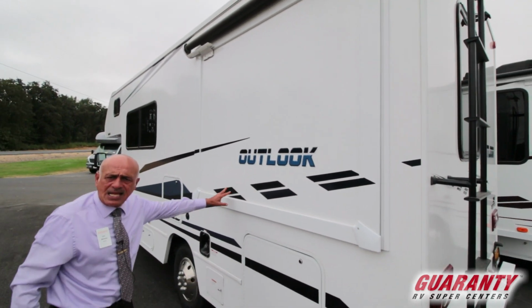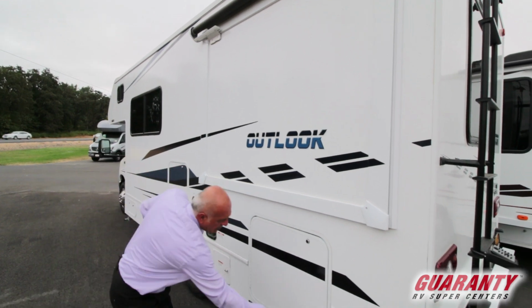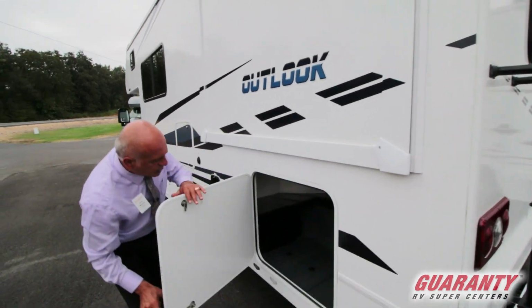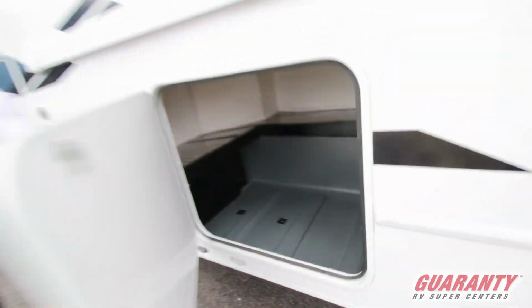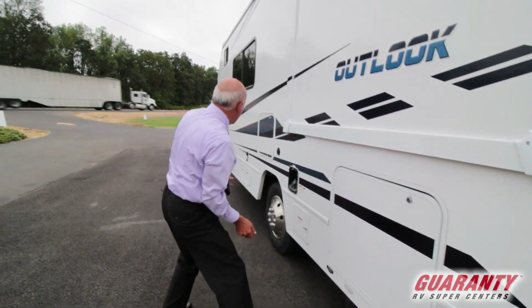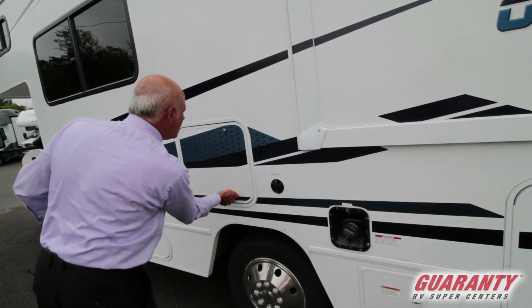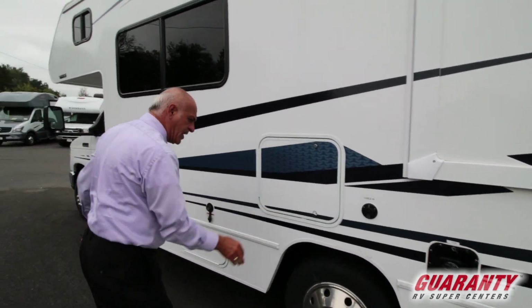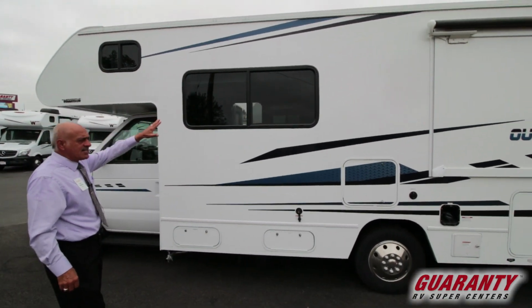That's the bedroom slide that gives you a walk around bed. Pretty good stuff. Right here we got some storage. Look at that. A lot of storage for a short RV. And then, of course, we got more stuff here. Of course, this one's gonna be locked, so move on, let's not break anything. Propane tanks right there. Big window, as you can see.